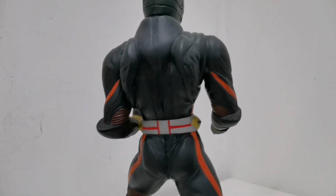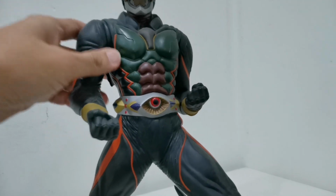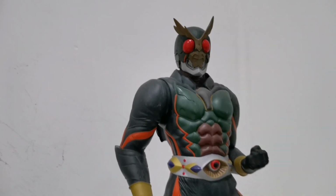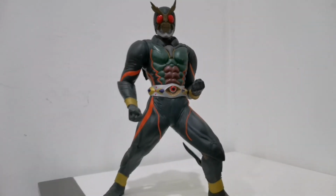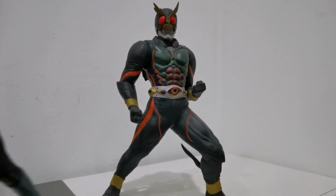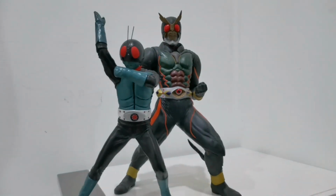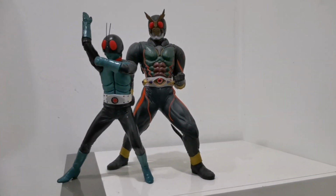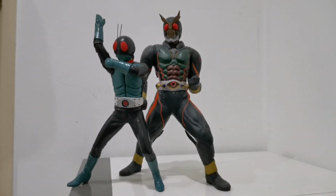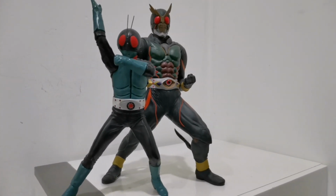Similar to the other Kamen Riders, the arm is also posable. This one is a bit dusty, as you can see, but nevertheless he is looking absolutely stunning. So in comparison, if I put a 1/6 scale here, you can really see how massive this Agito is. The height is a huge difference in the scale and the mass.